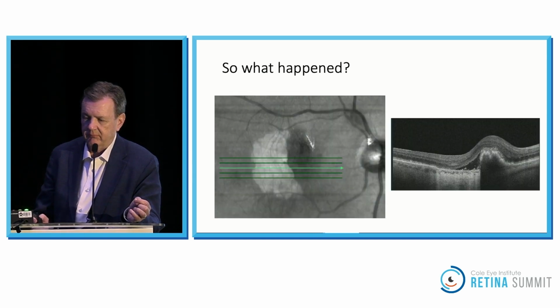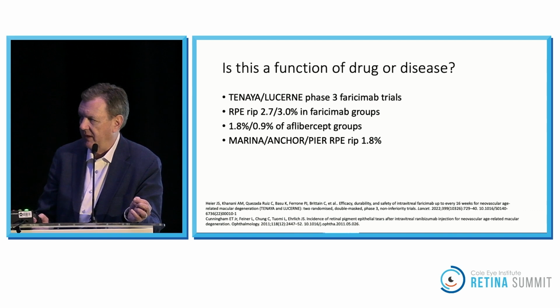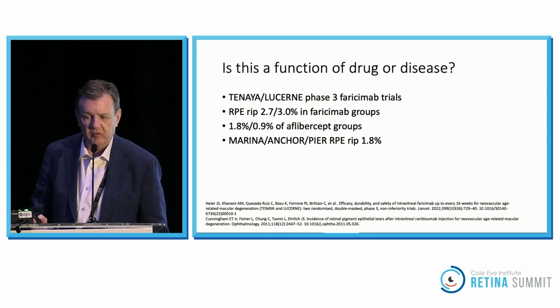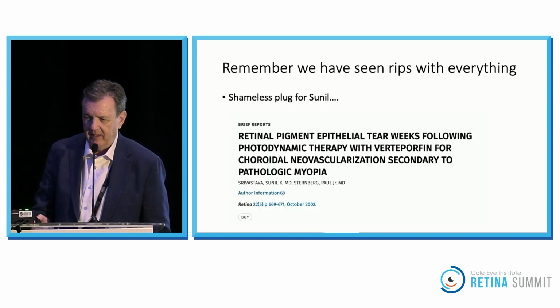Nice RIP. Yeah, it's a good looking RIP. So is this a function of the drug or the disease? And I think we've already said this, that you can see RIPs with any drug you choose. We saw it in CAT with bevacizumab, right? And with anything, and here's a shameless plug for Sunil, he published a paper with PDT.